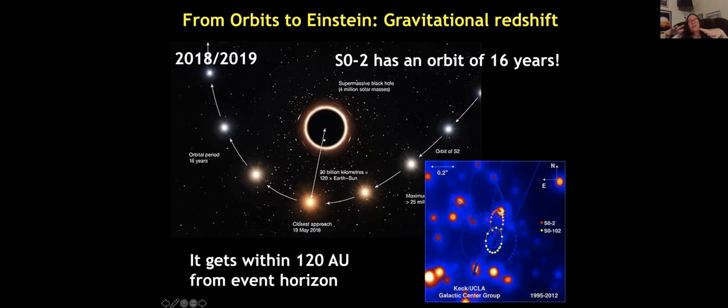So you can imagine as in general relativity, space-time is warped and the black hole is producing a huge divot in space-time. And as the star passes close to the black hole, the light from that star has to climb out of the gravitational well near the black hole. And when it's climbing out of the well, it's also losing energy. And whenever light loses energy, it becomes red. So it's actually a pretty nice analogy.